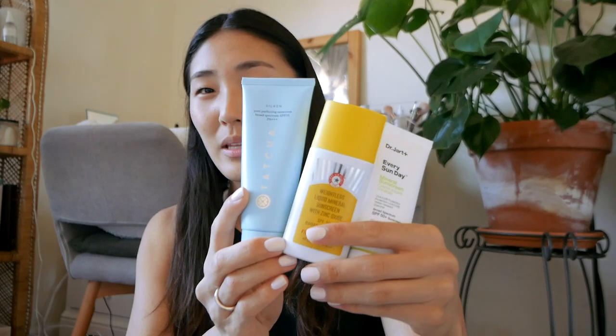So just to compare the three mattifying ones, the Dr. Jart one is definitely a lighter, waterier cream, while this one is a really super lightweight, almost oil texture that just dries really quickly and gives you this powdery matte finish. And then the Tatcha one is a more hydrating, thicker cream, but it also gives you that matte complexion. So those are the differences between these three.